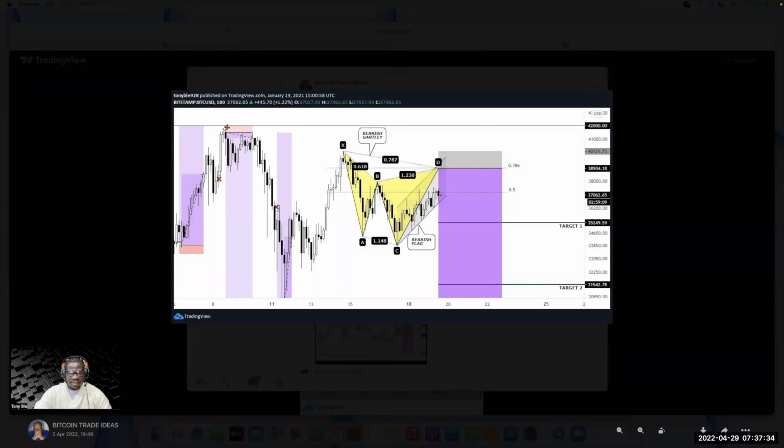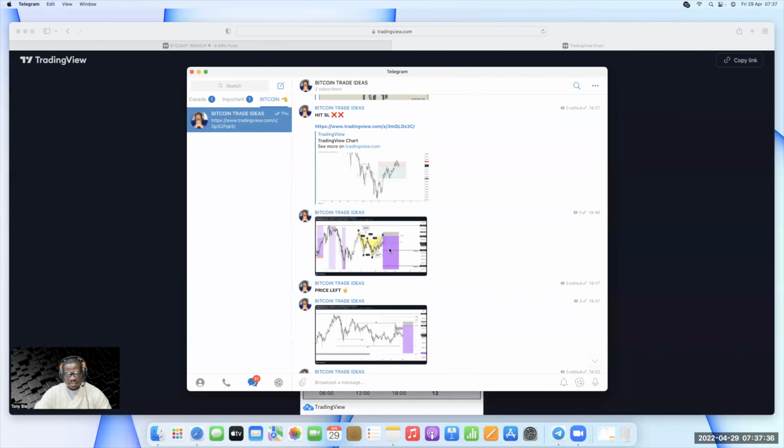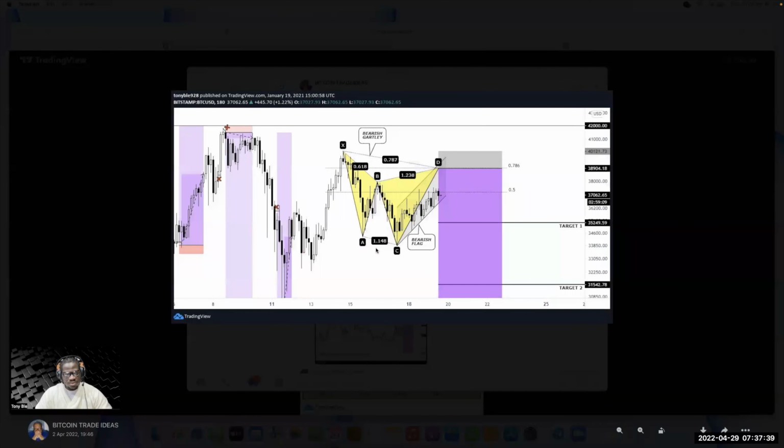From what we can see here, okay, do we have the link? The link is not present here, so we're just going to use this. I published a trade idea on January 19, 15:00, that is 3 p.m. Time frame was a 3 hours time frame. We have a bearish flag and a bearish Gartley. So Bitcoin was giving us a bearish Gartley harmonic pattern, also a bearish flag.